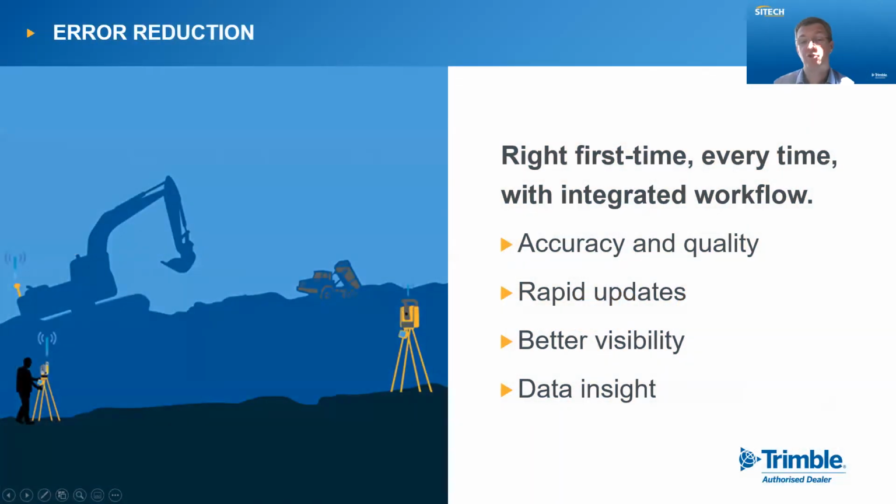The next area is just error reduction. It's a key area within construction, and error reduction is all about ensuring the job's done right first time, every time. And if we look at accuracy and quality, by automating project workflows and delivering the highest possible accuracy for site positioning, setting out and measurement of machine control, it really does enable us to save on errors and also save then on the rework of them, going back to the previous of time saved, cost saved.